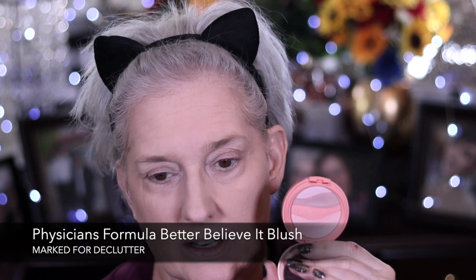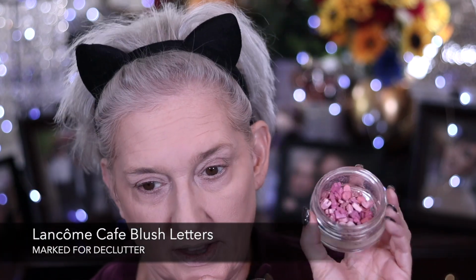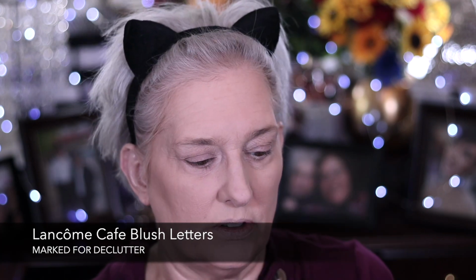I'm going to use this blush, but the blushes that are leaving are Physicians Formula, this is the Better Believe It. You can't even tell by looking at this how hard this got used. I used this every day, and then some days I went over it with this. I'm convinced that these letters will never break down. Both of these blushes are very light, so you use a ton of both of these products to get just a little bit of blush. I probably will get out of hand with this right now because I'm used to doing something different.